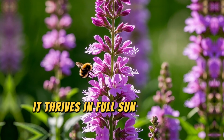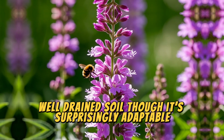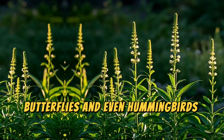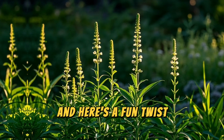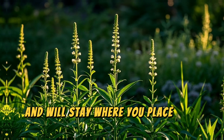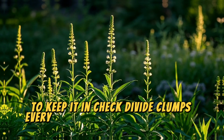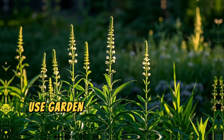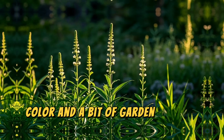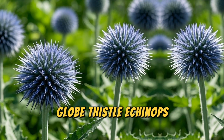It thrives in full sun to partial shade and prefers moist, well-drained soil, though it's surprisingly adaptable. Pollinators adore it. Bees, butterflies, and even hummingbirds show up in droves. And here's a fun twist. The flower spikes can actually be gently repositioned and will stay where you place them, hence the obedient nickname. To keep it in check, divide clumps every couple of years, and if needed, use garden edging to contain its growth. If you love a plant that brings height, color, and a bit of garden mischief, obedient plant fits the bill.